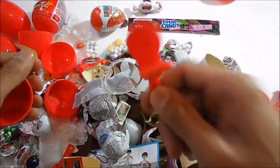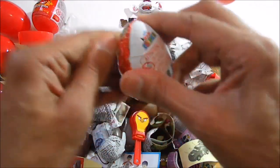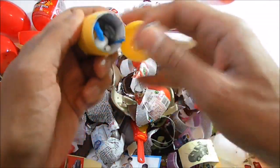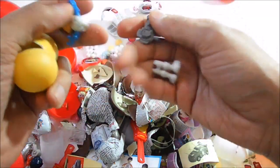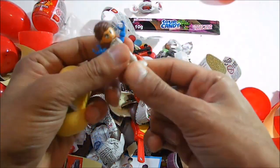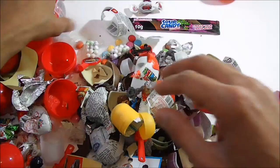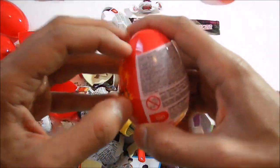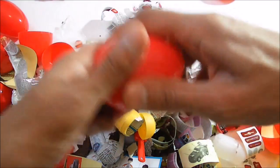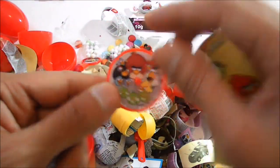What's in here? Oh, the Angry Bird. Flapping. Yeah. And a surprise from Kinder Surprise again. Let's rip that open. Ooh. Another guy. Nice. What is he looking like today? What is he gonna do? Yay, he is ready. Another Angry Bird. Let's get it open. Candy and a twist of the Angry Bird.